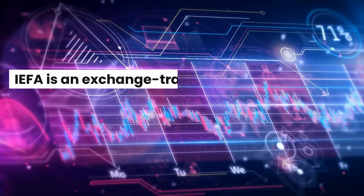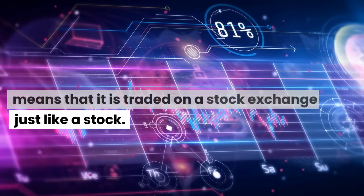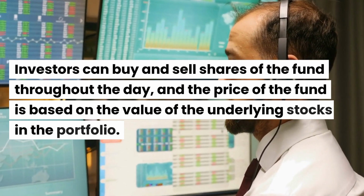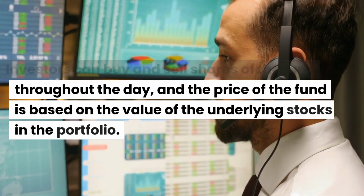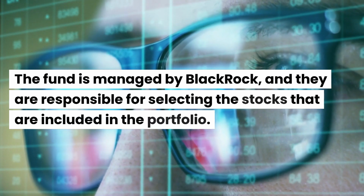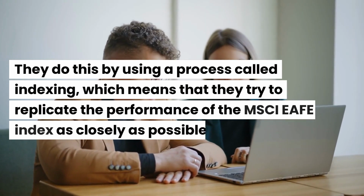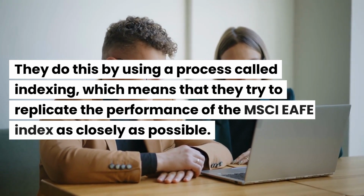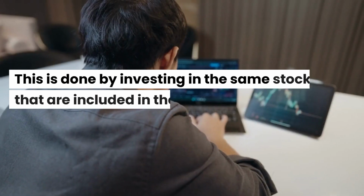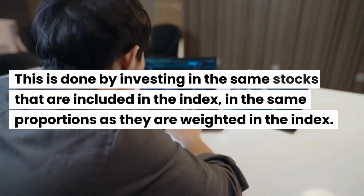The goal is to provide investors with the opportunity to participate in the long-term growth of the international stock market. IEFA is an exchange-traded fund, which means that it is traded on a stock exchange just like a stock. Investors can buy and sell shares of the fund throughout the day, and the price of the fund is based on the value of the underlying stocks in the portfolio. The fund is managed by BlackRock, and they are responsible for selecting the stocks that are included in the portfolio. They do this by using a process called indexing, which means that they try to replicate the performance of the MSCI EAFE Index as closely as possible. This is done by investing in the same stocks that are included in the index, in the same proportions as they are weighted in the index.